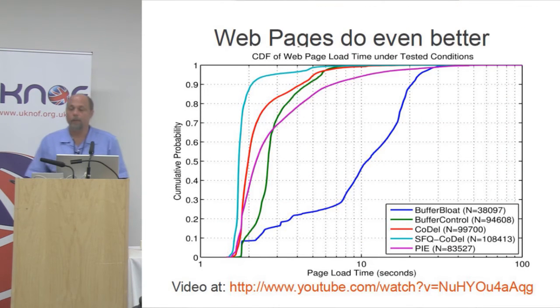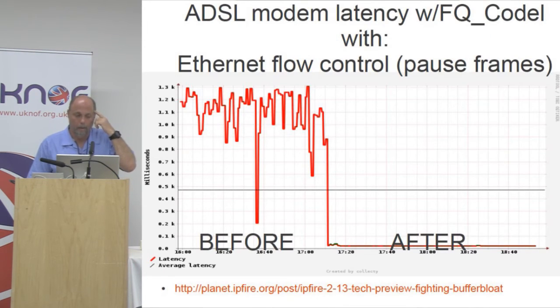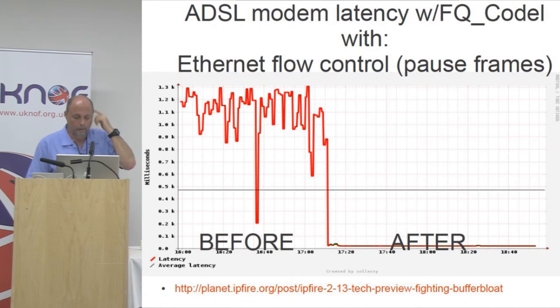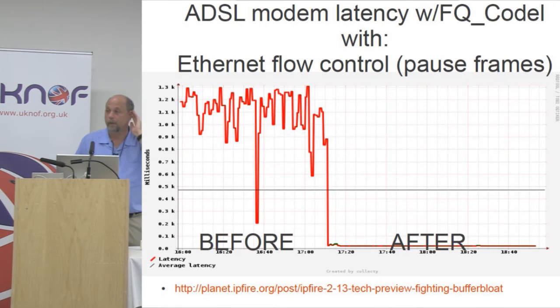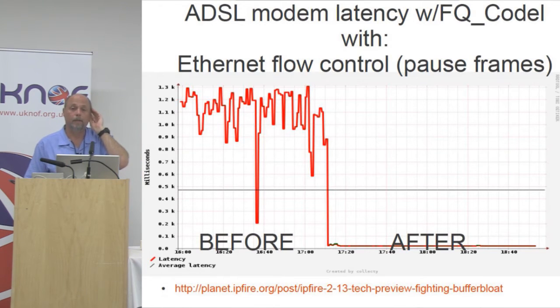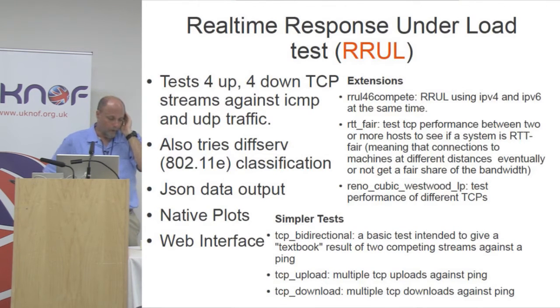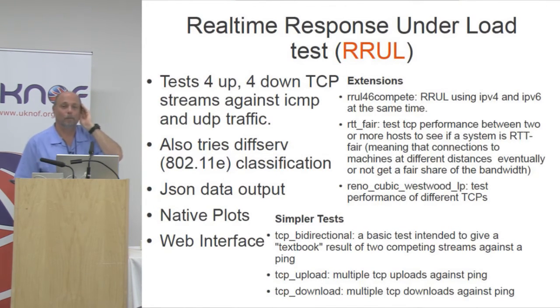These technologies apply to almost every technology we've been able to get our hands deeply into. This is a real-world ADSL modem with hardware flow control. On my left-hand side is what it was like before FQ CoDel was applied to it. It was experiencing 1.2 seconds of latency under this load, and then it's down to roughly 24 ms worth of induced latency.